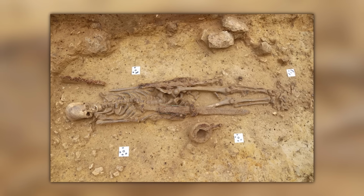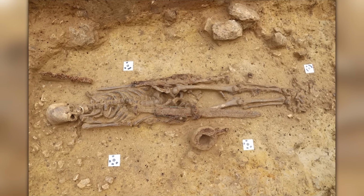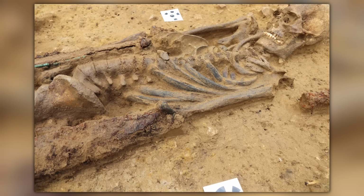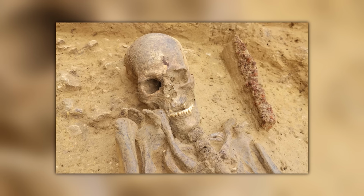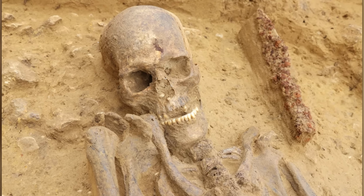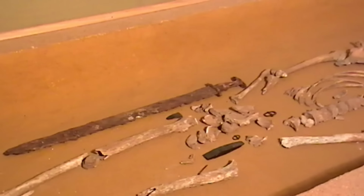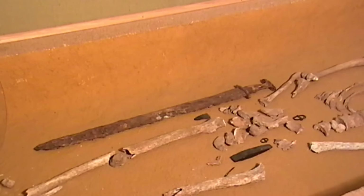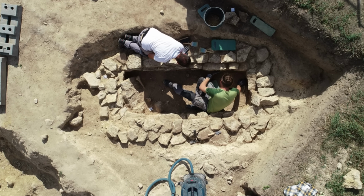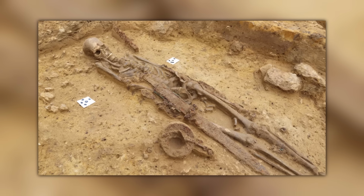Our next discovery is the intact grave of a Frankish warrior from the 7th century found in Ingelheim, Germany. This find is particularly significant because it was nestled between two looted graves yet remained untouched, preserving its rich contents for over 1,300 years. The grave revealed the skeletal remains of a man, estimated to be between 30 and 40 years old at his time of passing.